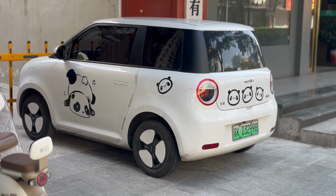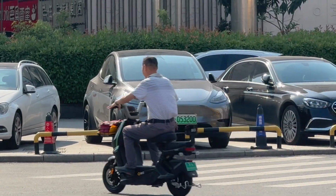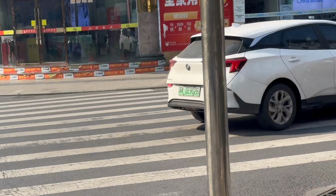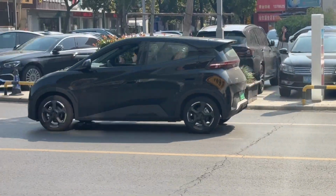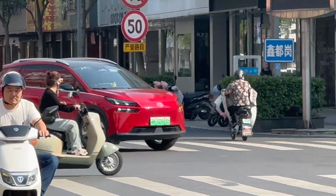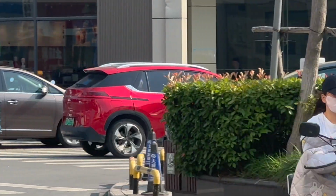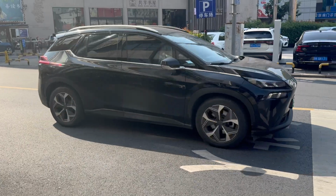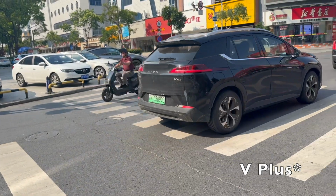Here is another Lumen EV. There is a Model Y. This is a Buick EV. There is another BYD Seagull. There is an Aeon. It's the Y Plus. There is yet another BYD Seagull. Here is another Aeon Y Plus.